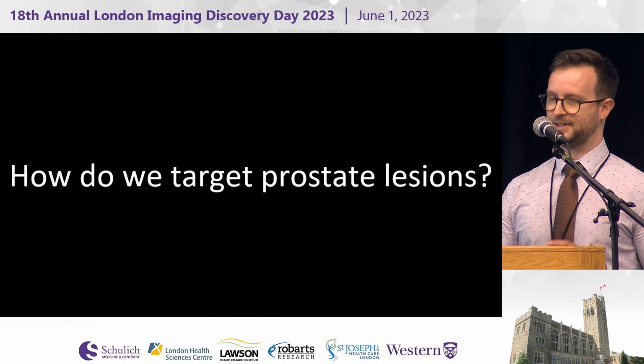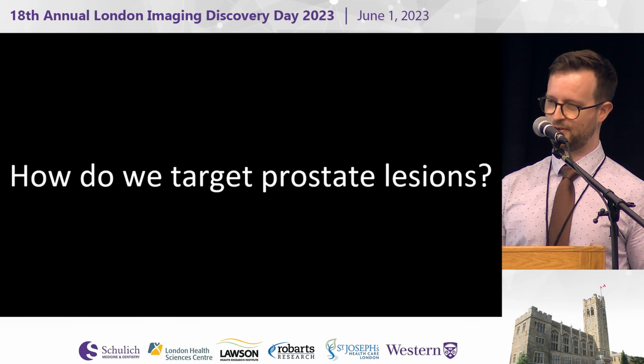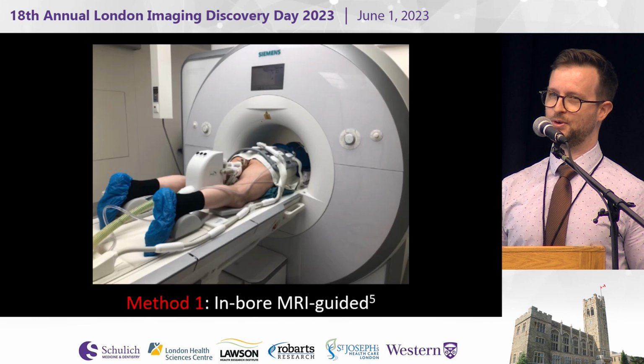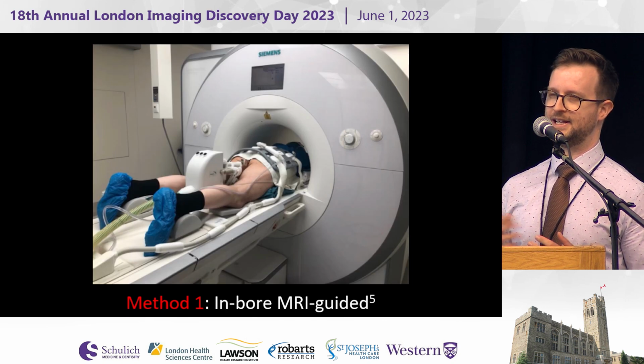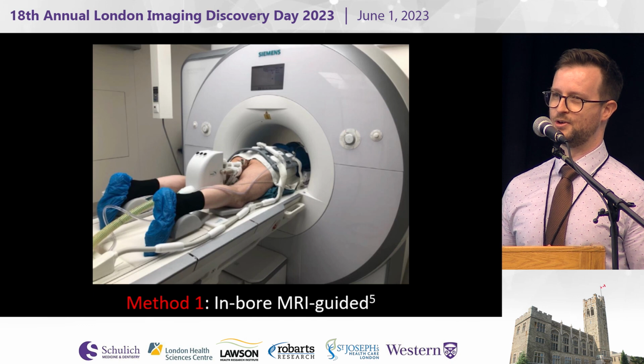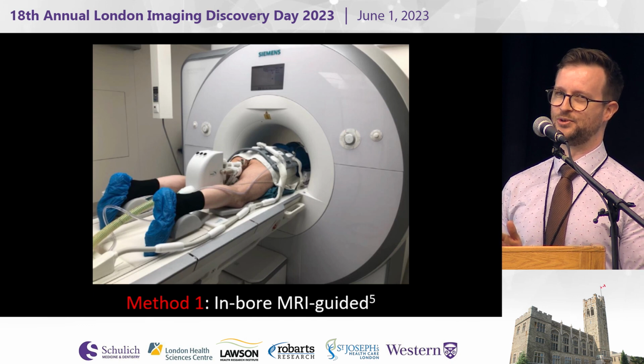So that's fine. We can see the tumor with MR, but how do you actually target it? There are a few different approaches. The most direct, and apologies for this image for the mildly squeamish, is an in-bore MR-guided prostate biopsy. The patient is put on their stomach, you insert a transrectal probe attached to this mechanism that allows you to make fine adjustments to the trajectory of the needle.